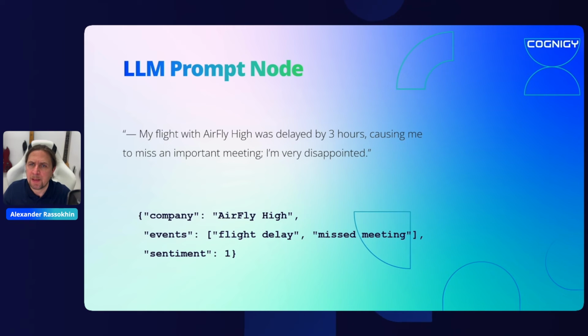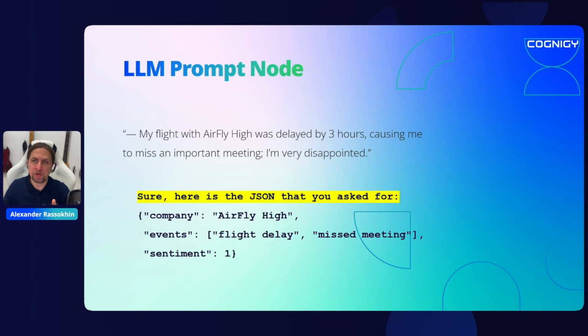I'm very disappointed. What we might want to have here is a JSON that extracts Airfly High as the airline entity, then identifies the flight delay and missed meeting as events, and captures the negative sentiment towards the service. And if we try to extract this information with the LLM prompt node, we cannot actually be confident that the LLM will return us a valid JSON here. Sometimes LLMs can add things like, sure, here is the JSON that you asked for, followed by a JSON. And you would need to filter out unnecessary information and then parse the JSON, which will require writing some code.